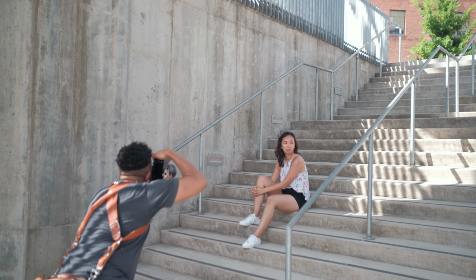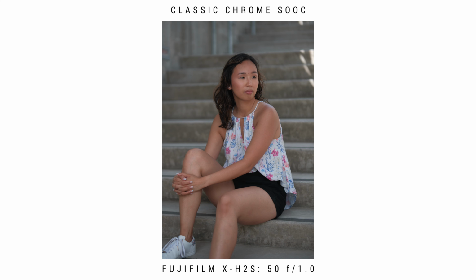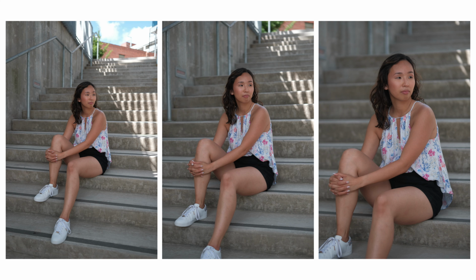Whereas something like the 50 f1 is great for portraits. So just remember, your telephotos are mainly going to be for your portraits. They're not great for environmental photos. In the comparison of these photos as well, you can see the huge difference between the bokeh we're getting out of the 50 f1 comparative to the 23 f1.4. So again, if you want a more lifestyle street feel, your wider lenses are probably going to be better for that.